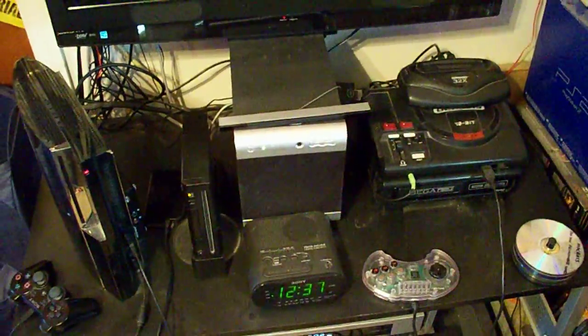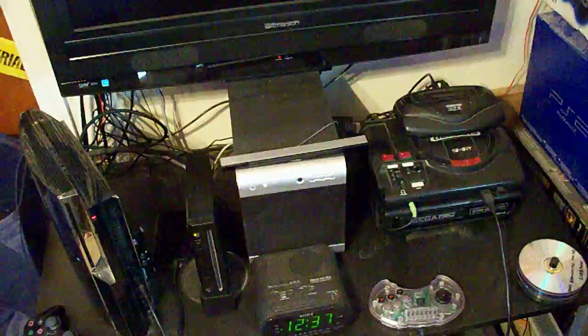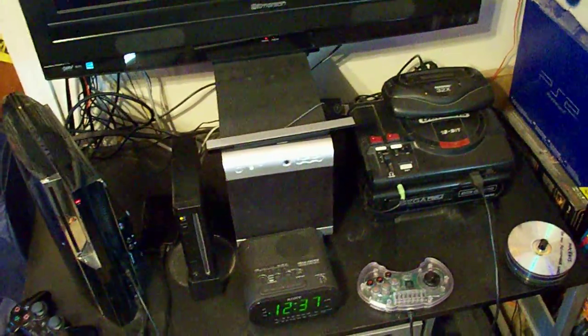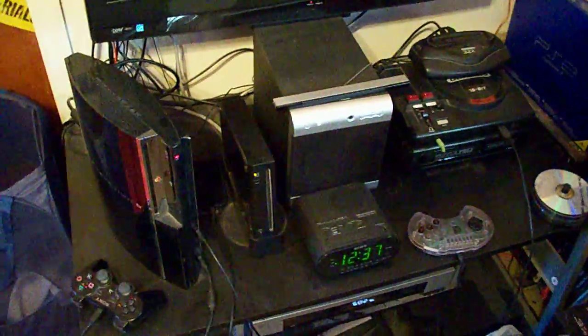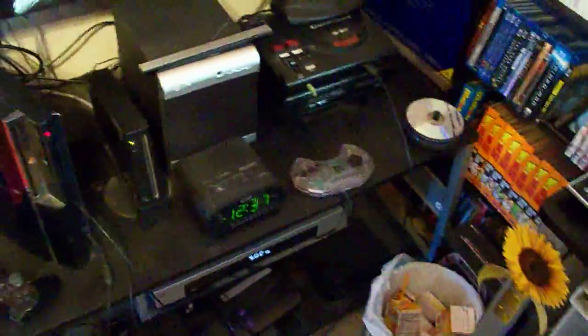I have this funny superstition that all of my game systems have to be black, because every time I've had one that wasn't black, something's gone horribly wrong with it. For example, I had a purple Game Boy Color and the screen cracked. I had a gold PSP and it just quit working. So yeah, I actually went through the trouble to paint my SNES and NES black.